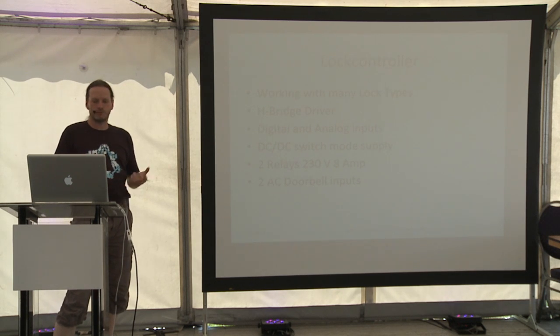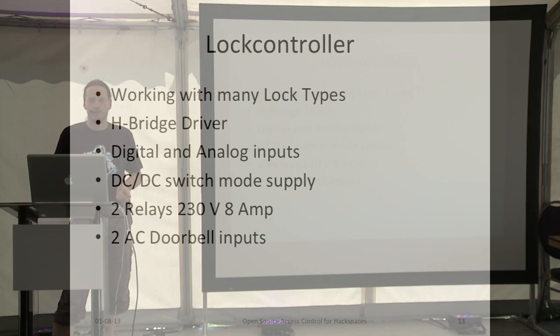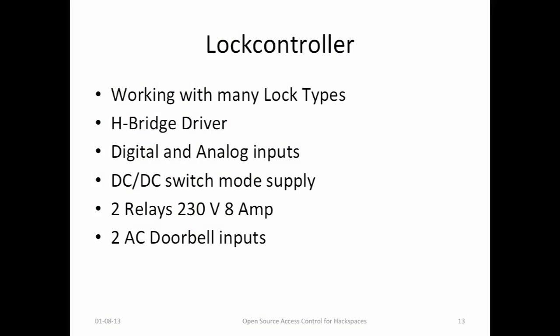Also, for the WRT router, there are two relays on it, so you can switch 230 volts with two changeover contacts. And also two AC doorbell inputs with an optocoupler, you can put your bell on it. So if you have a hackerspace with an external front door, people can ring in, and this will be detected by this box. And when the locks are open, you can just contact the relay and the front door will be open.